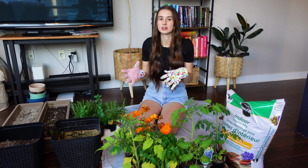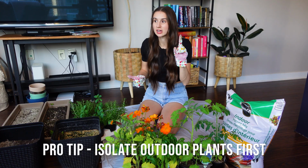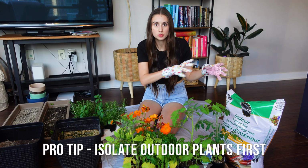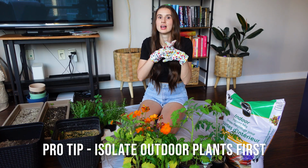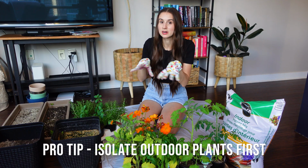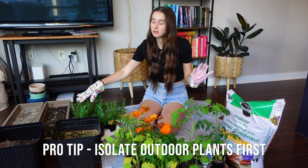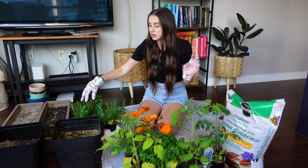So we ended up having to throw her out. So lesson learned, make sure that if you bring plants in from outside, you isolate them first before introducing them into areas where you have other plants, because then you will learn the hard way like me, and those bugs will spread to all of your other plants. So be careful when you're bringing plants in the fall before winter because you don't want that to spread.